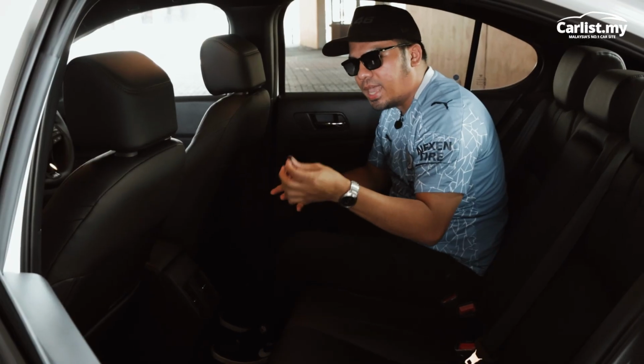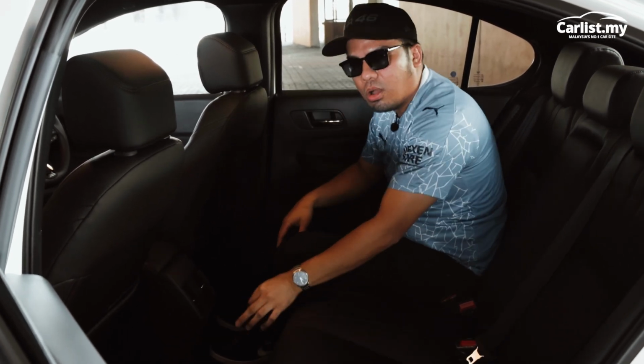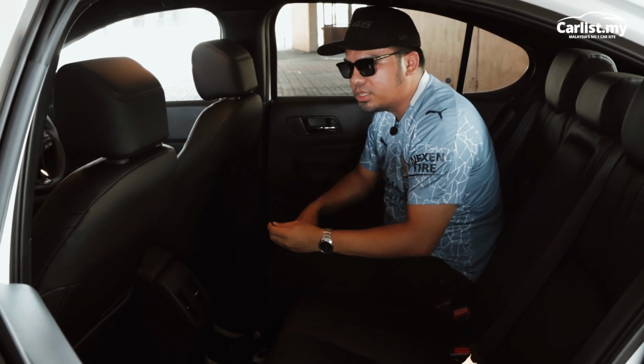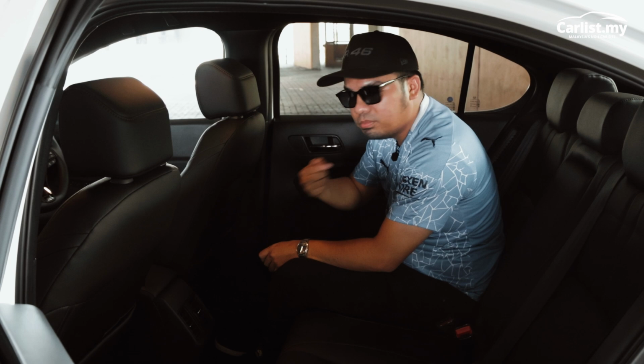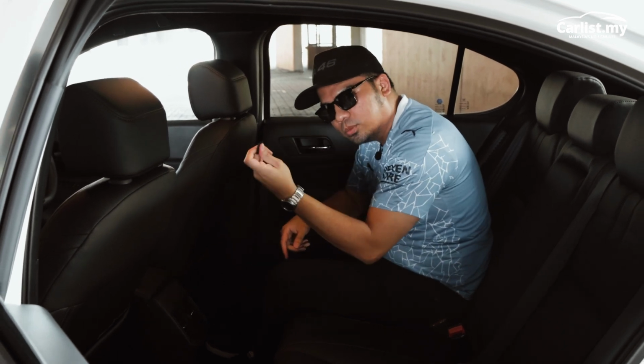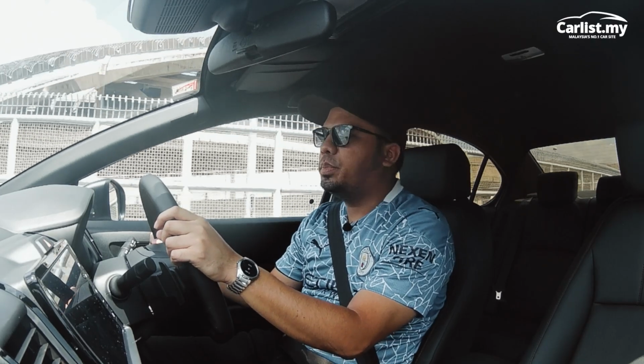So let's say if your kids accidentally kick this off, you can actually just put it back on without causing any damage. Or you can just remove them and then keep them in a safe place. So to me, this is cool. Okay, moving on to the powertrain and driving experience.